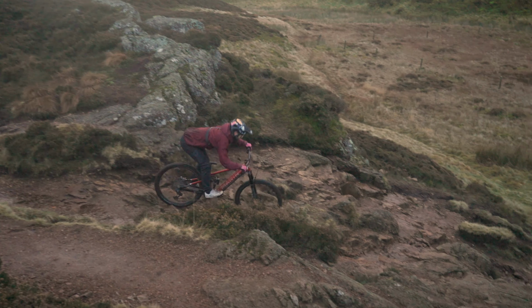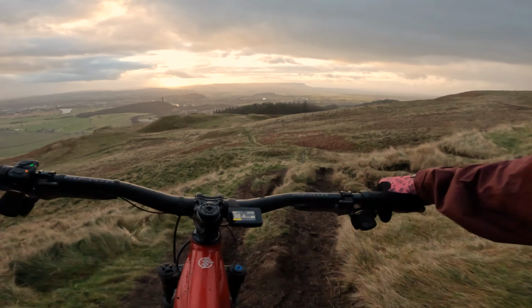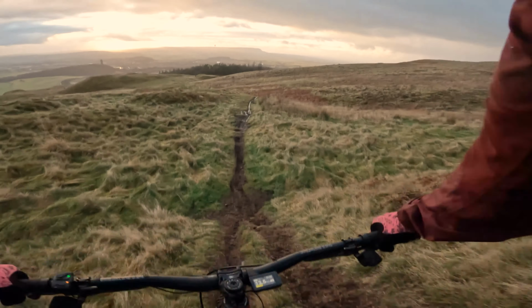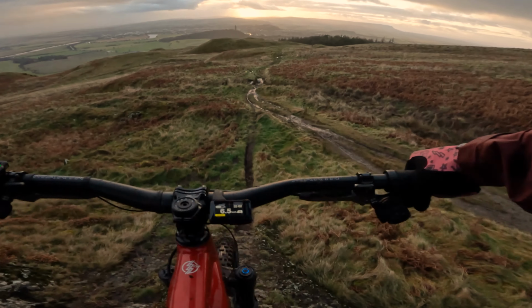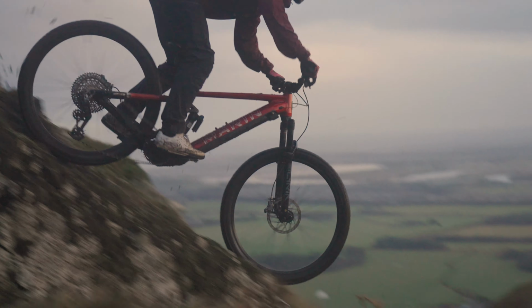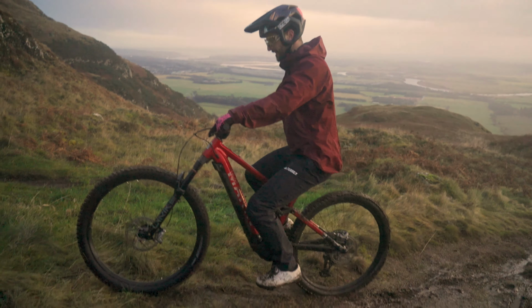Oh my word! Rough! Whoa. Oh! Got the first mech cut of the day! That was... Oh yeah! That was a steep run! Hope my gears still work after smashing the mech off a rock as well. It's a bonus.